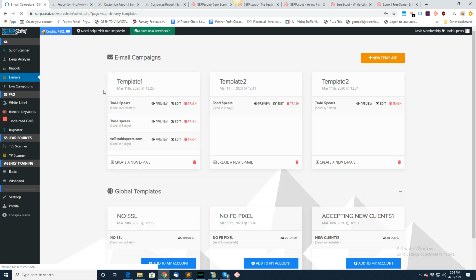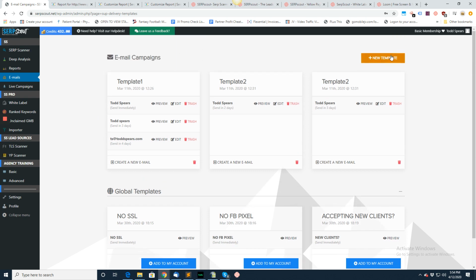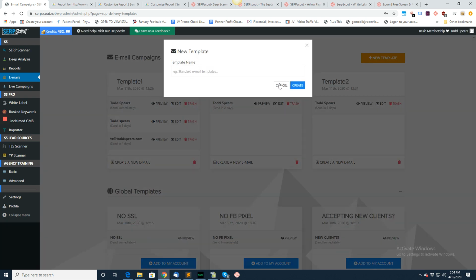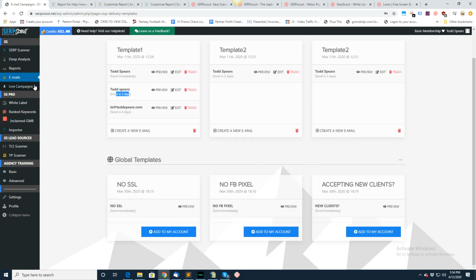Email section is all of your email templates. And so these are the global templates here. Pretty self-explanatory. We'll have some more videos on that, but this is where all of your templates are. You can create a new one, which basically turns into this. This is the auto response sequence. Send immediately, send in 3 days, edit, preview it, trash it, whatever you want to do.